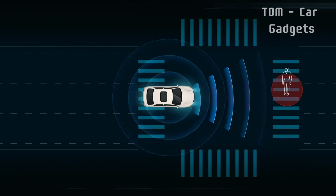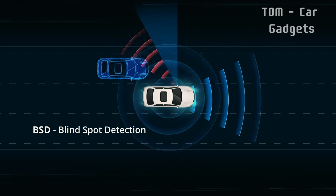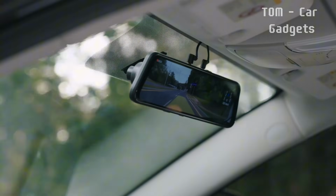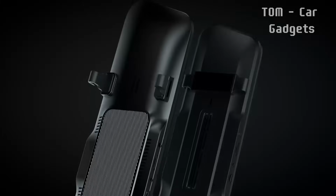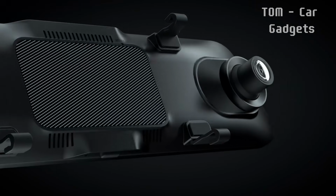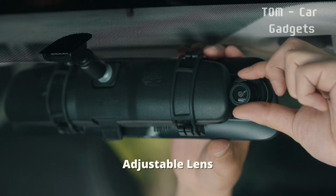And that's not all. With a high-resolution 4K UHD front camera and WDR technology, your car's built-in dash cam captures crystal-clear footage, day or night. It's like having a personal witness to every drive. Need to review a specific moment? Just use the voice control feature to command the dash cam to start, stop, or even take a snapshot.